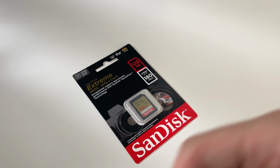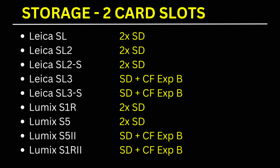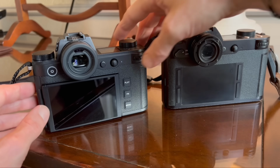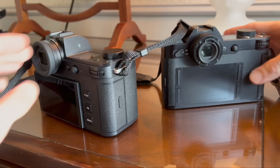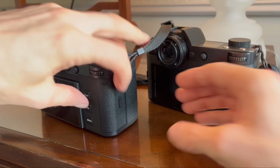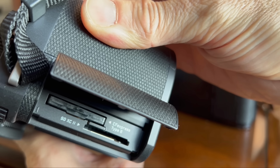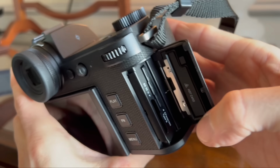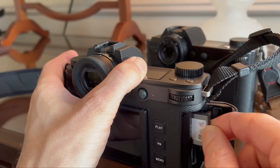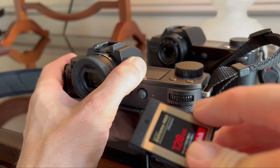8, camera storage. Now historically, or well, for a long time, most cameras have been using SD cards for memory cards. All the cameras mentioned in today's video have got twin card slots, but some cameras are now starting to use SD plus CF Express type B cards. The advantage of the CF Express type B cards is they record data faster, and so that's good if you're shooting, say, high-res video, things like that. Personally, for my needs, I'm happy with only SD cards because it's just one less complication when it comes to reading files.